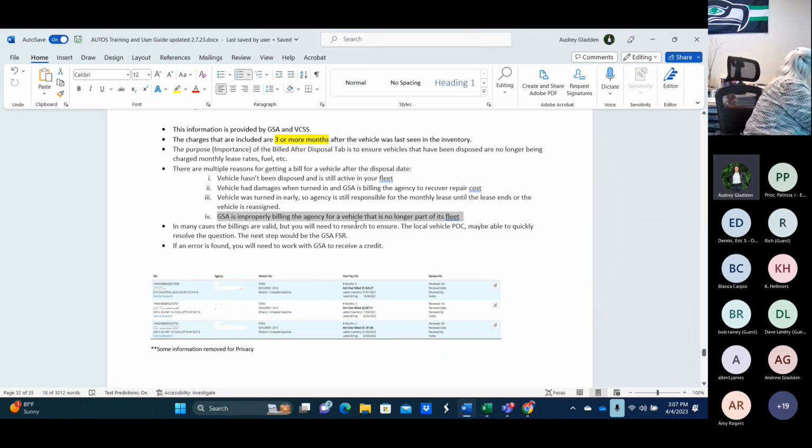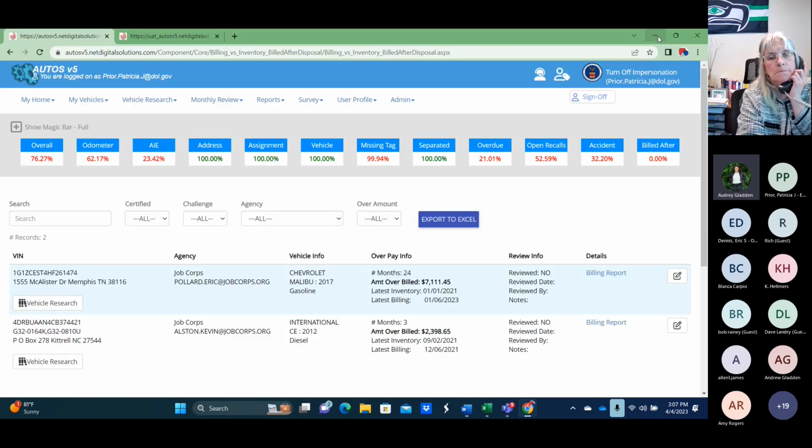Errors happen sometimes. One time there was a vehicle that was still being charged for 18 months after the fact. And that's something that you want to be able to catch and get reimbursed for, because that's just money that's being wasted. So things like that are what we're trying to catch with this system.